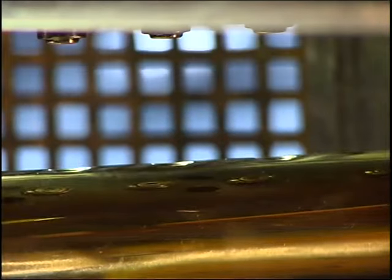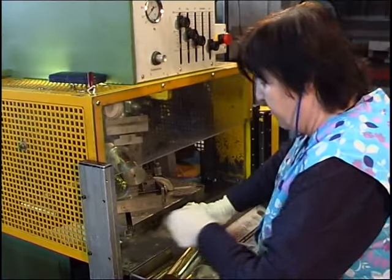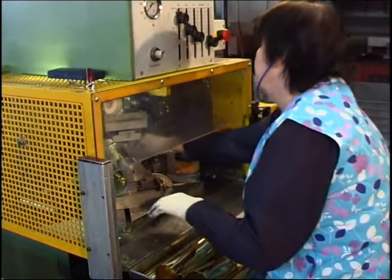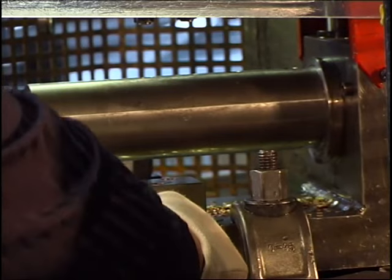Boiler bottoms alone don't make a functional boiler. The main part is missing, the boiler tube. The holes needed later are punched on this hydraulic press.